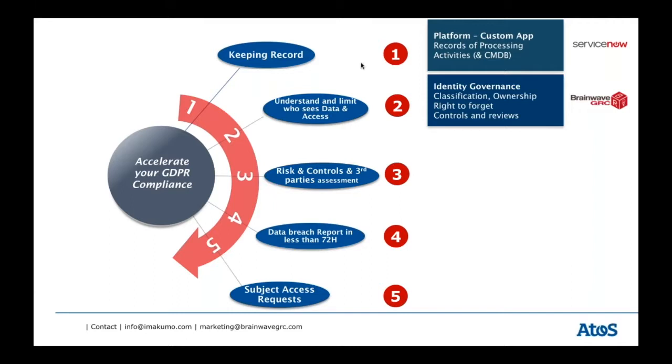So Damien? Yes, so with Brainwave GRC, in fact, you will automate the inventory of personal data access. So you will be able to identify who has access to personal data, to understand why they have access to this data. You will be able to check and monitor the changes of these access rights on a continuous way. And you will be able to automate all the controls in order to identify abnormal situations with regards to these access rights. For example, do I have some leavers who still have access to some personal data, or do I have, maybe in a more technical way, a shared folder that has been configured with public access by mistake, etc.